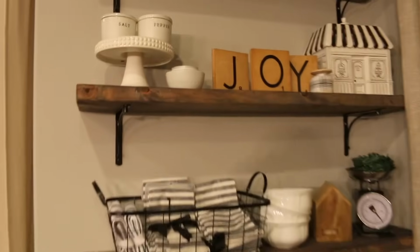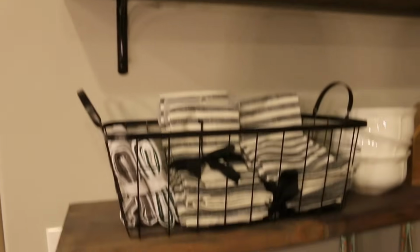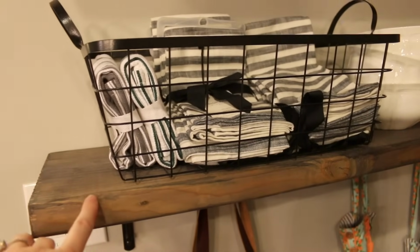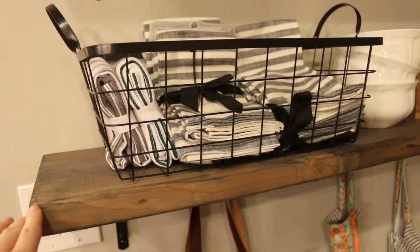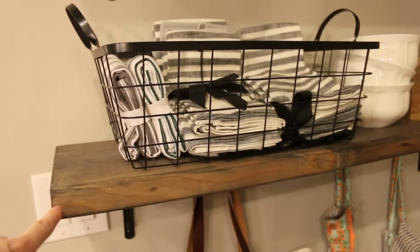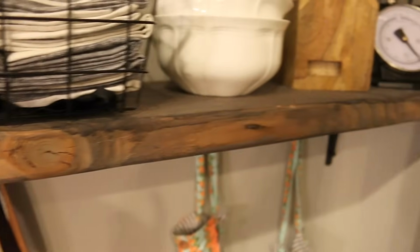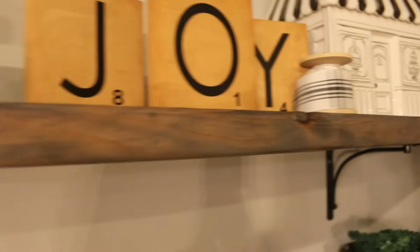Also, while I am telling you guys about this, I've switched out the shelves. They were too thin, the ones that I got from the Home Depot that were pre-made. I went and picked out wood and they just cut it for me to the length I wanted it, and I stained it with this wood accelerator. And look how cool it is, you guys. It looks like barnwood. It's so neat what that product does. And I love all the knots in the wood. It's really a nice feature.